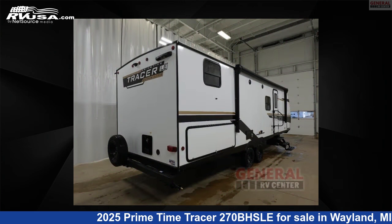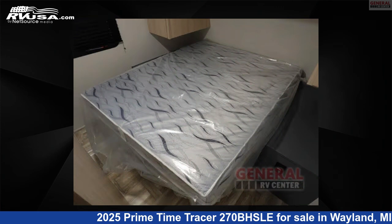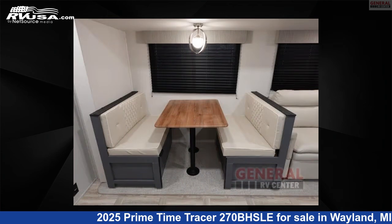This new Primetime is 31 feet 0 inches in length and features sleeps 9, slide-out, and 42 gallons fresh water capacity. The floor plan layout of this travel trailer features bunkhouse, front bedroom.